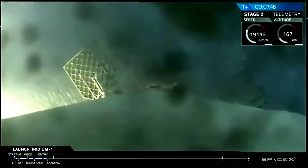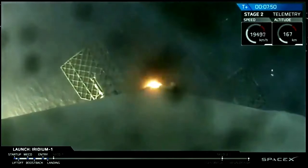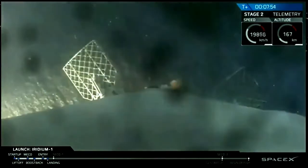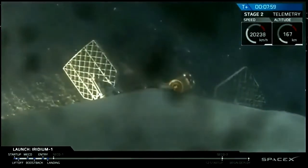I think this is the landing burn. The landing burn has just started, so we should be coming right down on the deck of just read the instructions. This is a single engine landing burn, so it's a slower decrease in speed. You can actually see the deck of the drone ship right now.